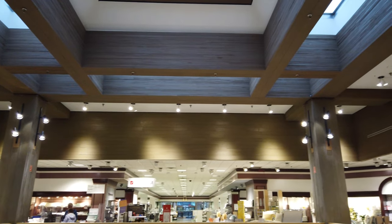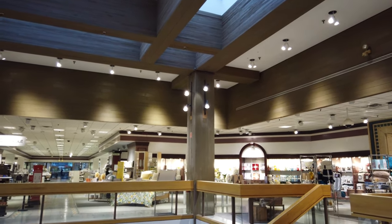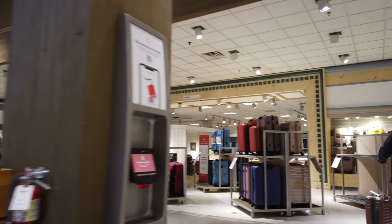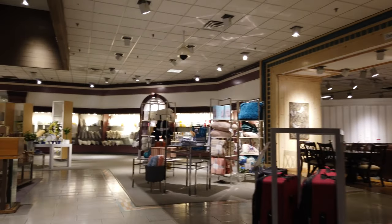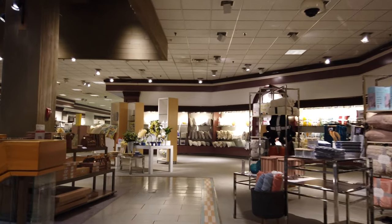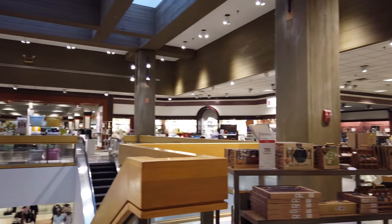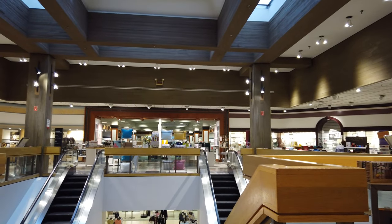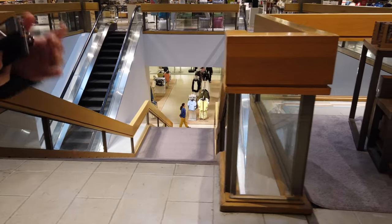I really like this particular spot, though. It's probably my favorite view in the whole store. Mm-hmm, definitely. That's really super cool.